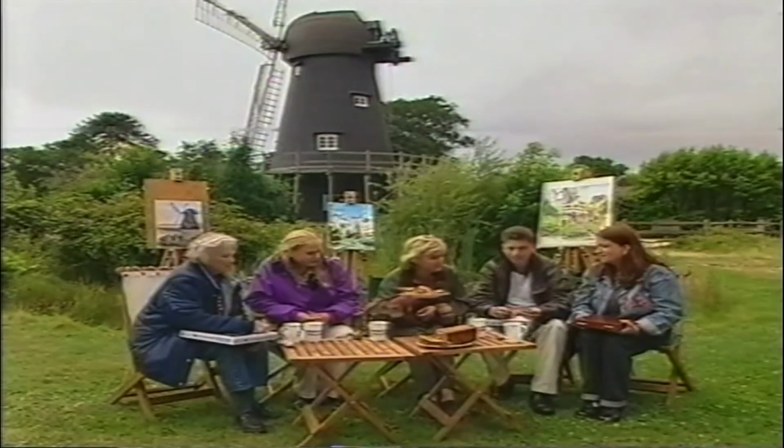Well, on this note, we leave Bursledon Windmill. Tomorrow, you'll find us at Fawley Oil Refinery. Rather a different kettle of fish indeed, but we hope we'll see you there. And so, goodbye. Who's going to have another piece of this cake?